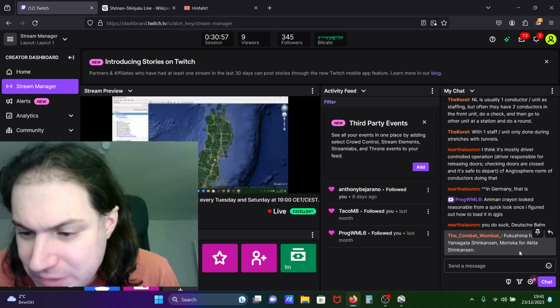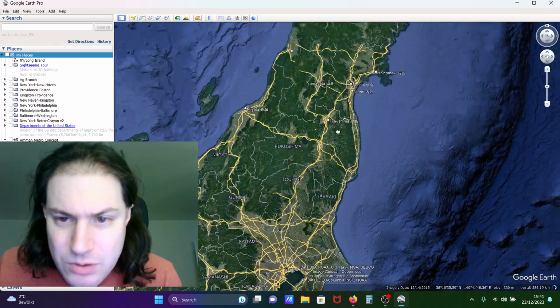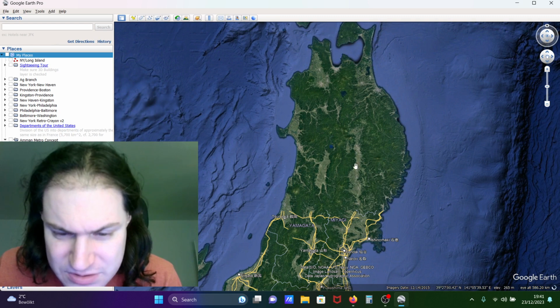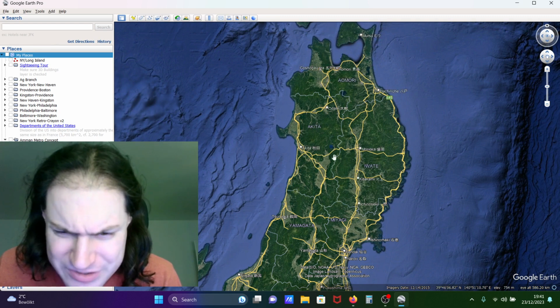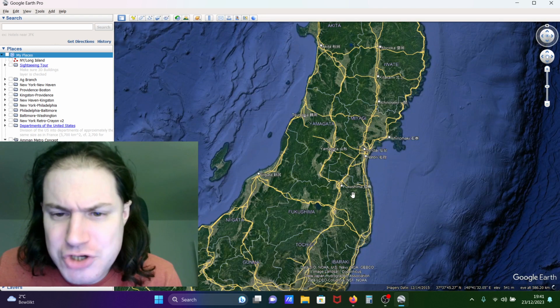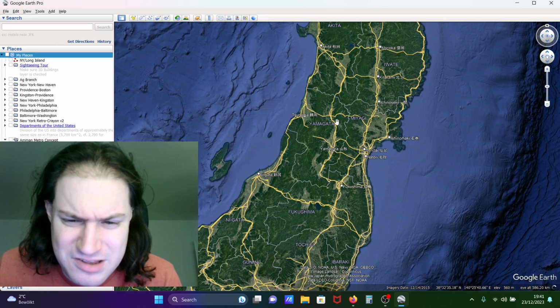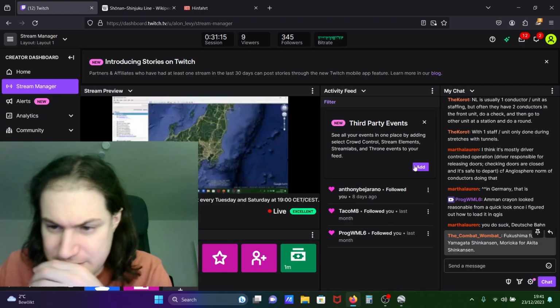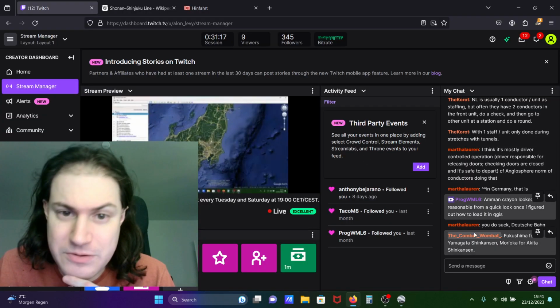Oh, Fukushima and it's Morioka? Oh, wow. Okay, so yeah, it branches way farther north than I thought. Oh, it just goes like this? I thought it was a very long north-south line, but I guess it's this. But anyway, thank you.